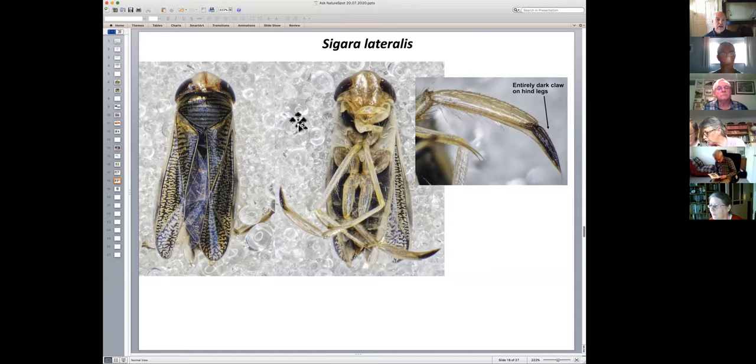And I had half a dozen of these in the moth trap, attracted to light. You count the stripes on the pronotum of this. The furrow in the face of this male is quite characteristic. But in this species, the other thing is you need to look at the claw on the hind leg. And in this species, the claw is entirely dark. But not the easiest thing to identify. I think now I've identified it once, I'll do better the next time.